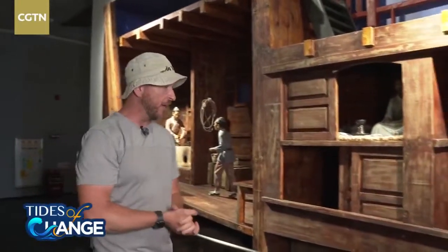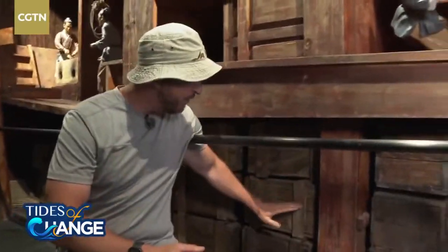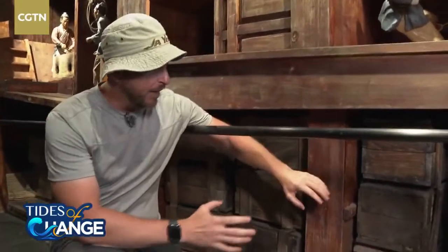Now, on the other side, this is kind of an interesting side as well. We'll touch on that and then we'll go back. Now, underneath, these are where all the cargo was, right? Yes. So these would be full of porcelain, stacked together, and probably packed with grasses or some sort of stuffing to make sure that they don't move around.